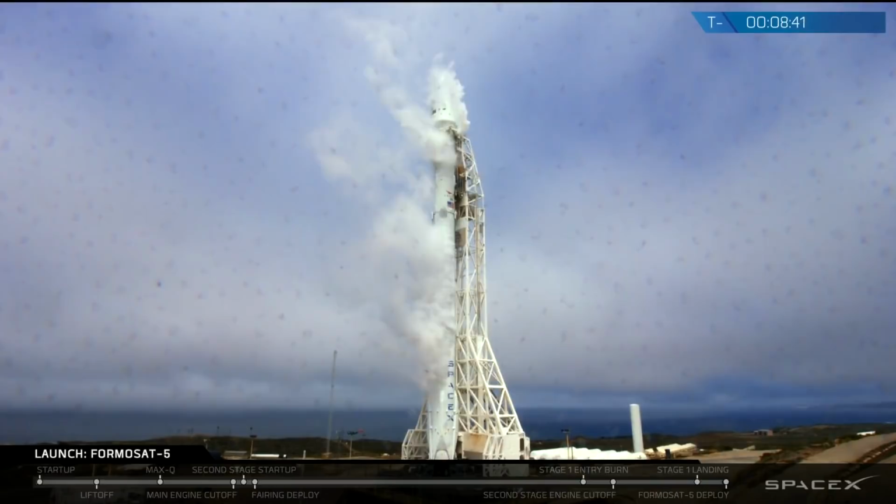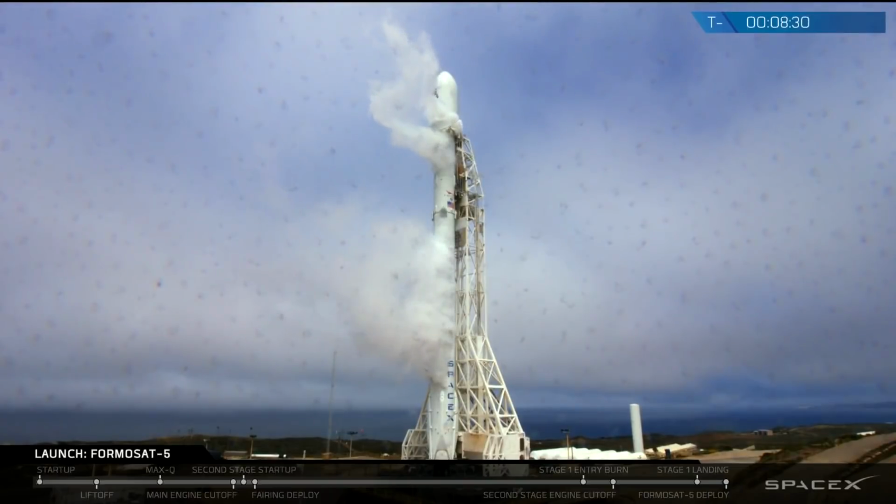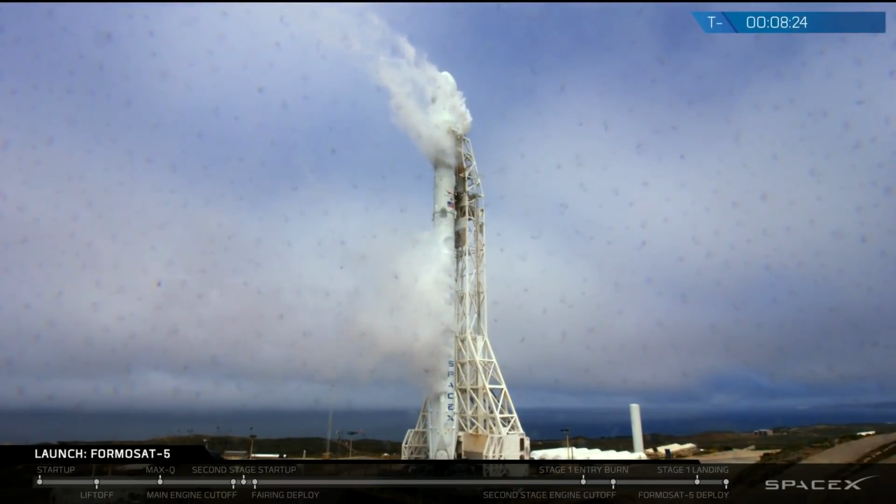At Launchpad 39A at Cape Canaveral, Florida, you'll see the TE throw back at liftoff, right as the rocket is ascending. At Vandenberg, it's a bit different. The TE, the transporter erector, is going to retract prior to liftoff, about 3 minutes before launch, and it's going to lean back 77.5 degrees. So listen in for that callout on the net.